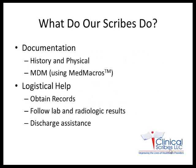What exactly do our scribes do in the clinic setting? Their chief job is documentation. They are masters of documenting the history and physical exam. They can also do limited medical decision-making if needed in the clinic setting, using products such as MedMacros, which is a templating system. They also provide logistical help in the clinic, including obtaining records, following up on lab or radiologic results, and discharge assistance.